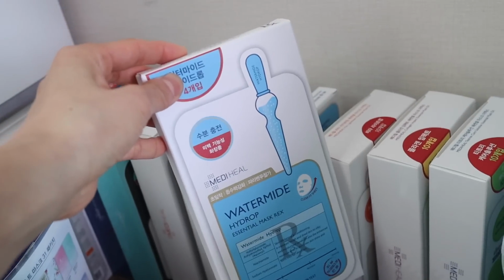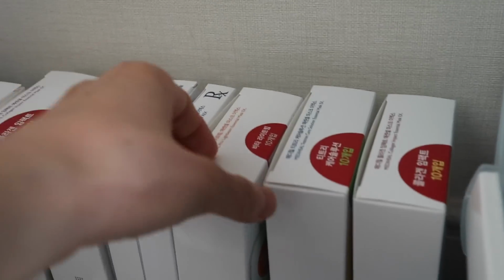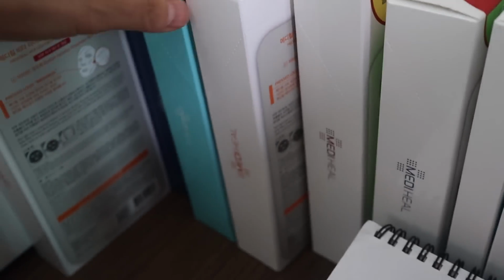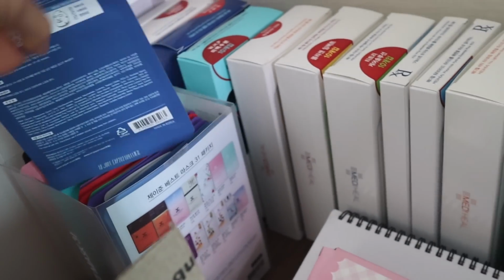I try to pay no more than 1,000 won or $1 per mask, so I usually get them on sale. And as you can see, these come with boxes of 10, so I really stocked up on these. The other mask that I like is Jejun, but these tend to be a little bit more expensive, and also they're a lot stronger. The Mediheal ones are just really gentle and good for everyday use. If I remember, I try to do one mask every day.